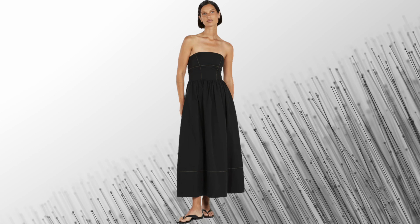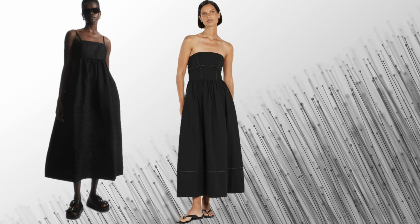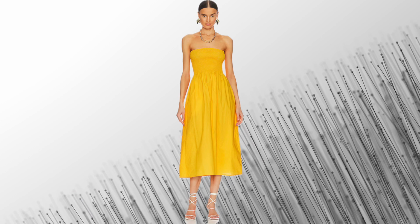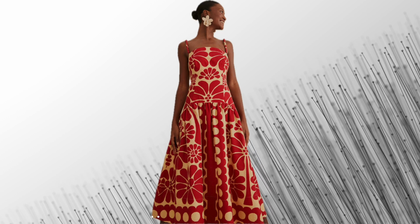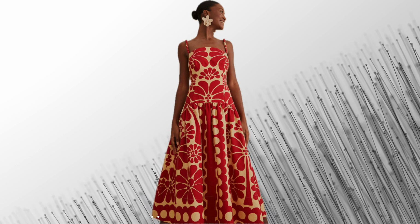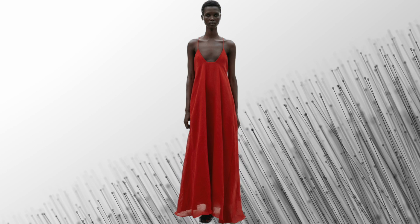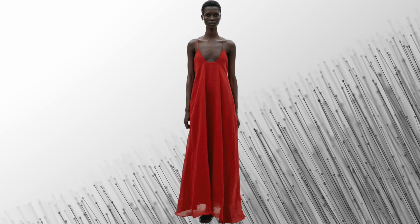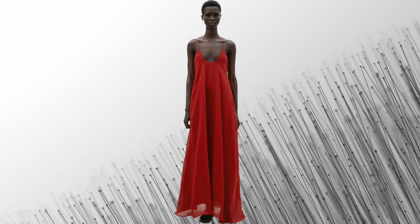This one from Dish and this one from Cause are absolutely beautiful in my opinion. If you want a little bit of color, look at this beautiful yellow color from Revolve that would be chef's kiss on my complexion. This one from Farm Rio has a little more detail, it's very playful, and it's sure to keep you chic and cool. And then look at this one from Massimo Dutti. The color is beautiful, it's long and flowy. I could totally see somebody wearing this on vacation. I absolutely think this is a stunner.